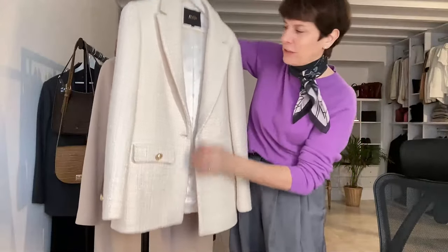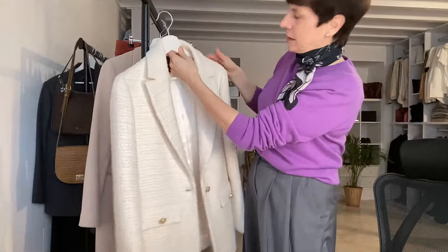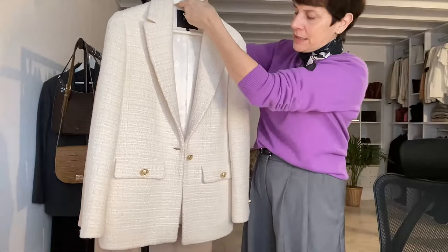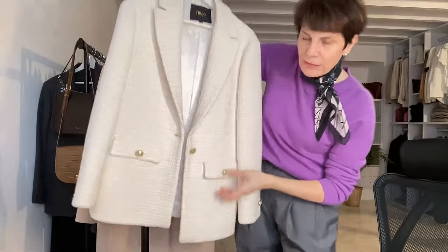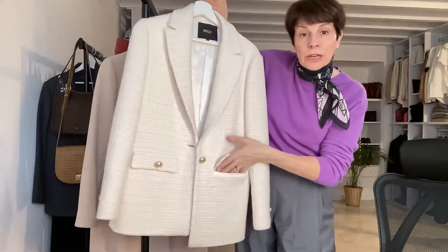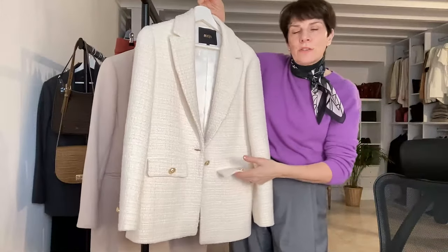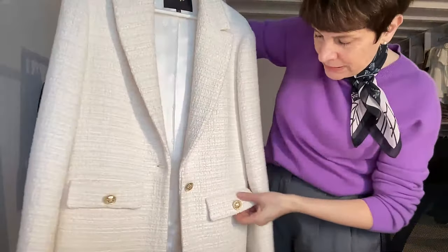Sometimes things are not well finished there. If I put it better on the hanger, things are well finished everywhere. On the jackets that are more expensive, you will see in the pockets you will have a seam that you can remove. And the seam will be here, will be there.